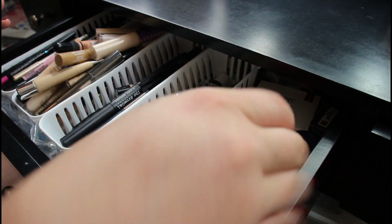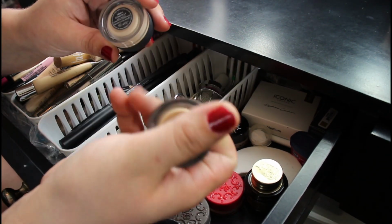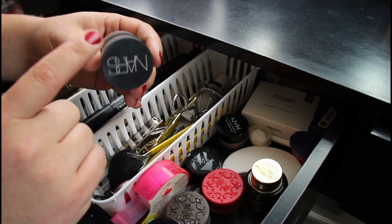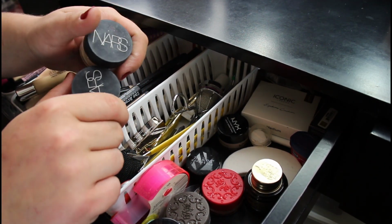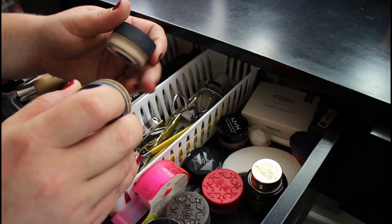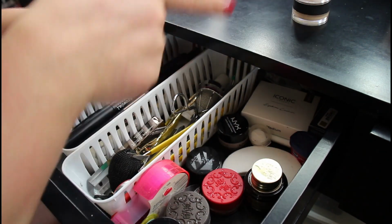So I'm going to start with these two right here. These are the NARS Soft Matte Complete Concealer. I have the shades Medium 1 Custard and Light 1 Chantilly. I used to use these all the time for carving out my eyebrows and cutting my crease, and they're still great concealers, but since I have bought the P. Louise base, I stopped using these. But they're still absolutely great concealers, so I'm keeping those two.